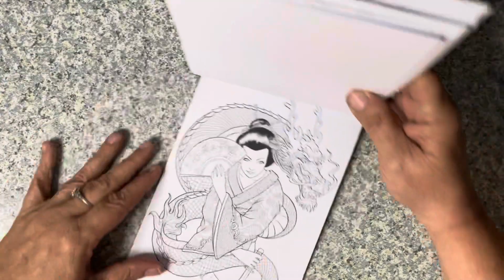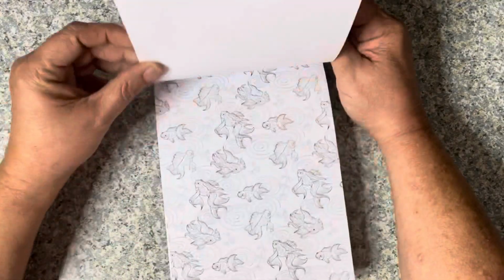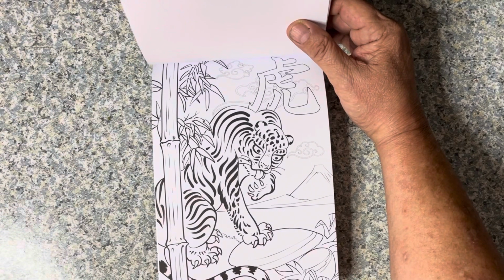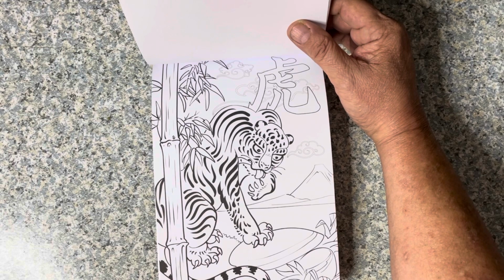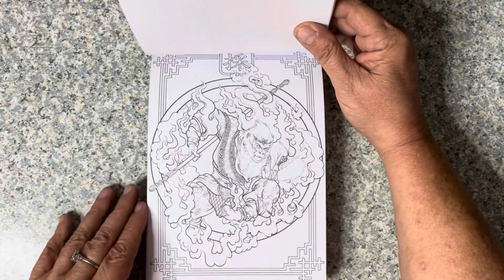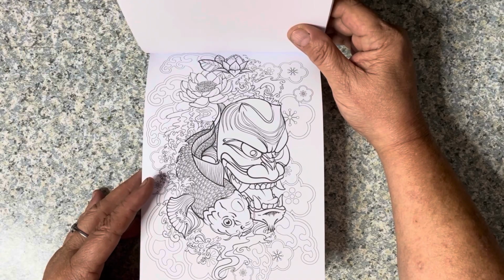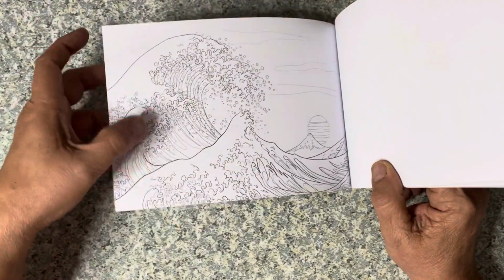Samurai warrior. It's very interesting. I'm sure everybody gets involved in something. Something piques your interest. Tiger. Okay. I think every book I've seen always has a remake of this painting.